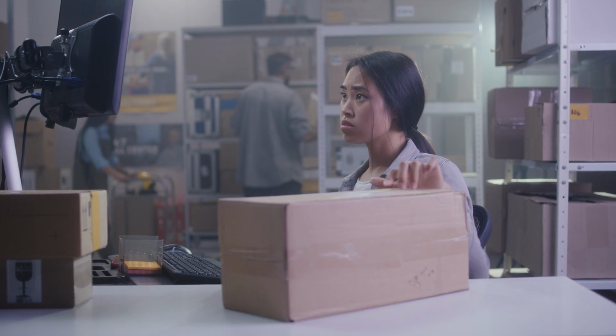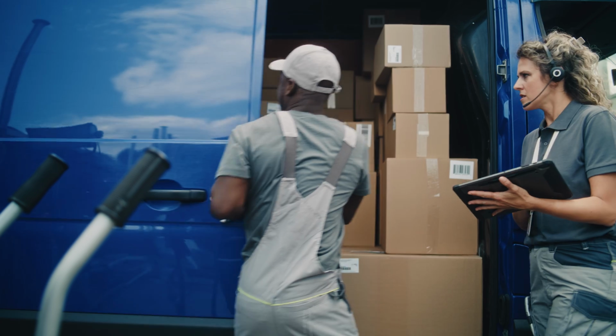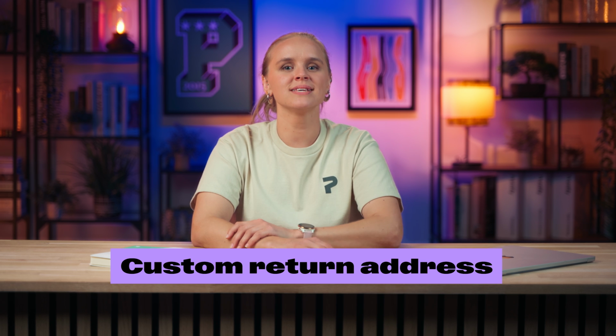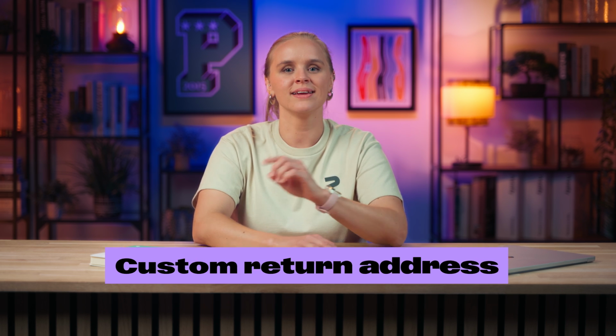If a package can't be delivered, it has to go somewhere. By default, Printify uses an unbranded return address from the print provider, which works fine, but gives you zero control over what happens next. Want that return to come to you instead? You can set a custom return address, like your home or business, and here's how.